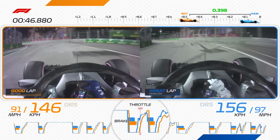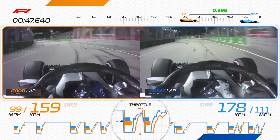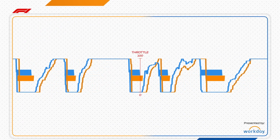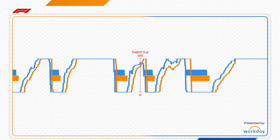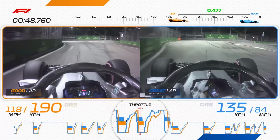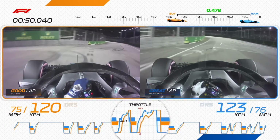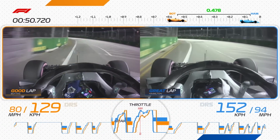In turn 10, there's a significant technical difference between the two drivers. Hamilton taking more apex speed through the middle of turn 10 and running the car wider. We can see from the telemetry data, with the throttle line not raising all the way to the top of the chart for Hamilton, that he's not even bothered to try to get back to the throttle fully on the exit of turn 10, putting himself in a better position to enter turn 11 with the steering wheel straight and the car much more settled.